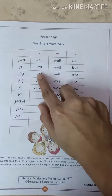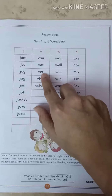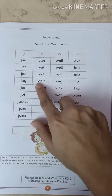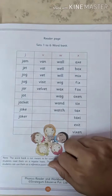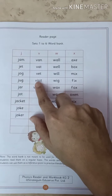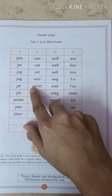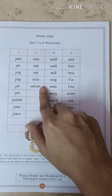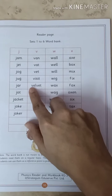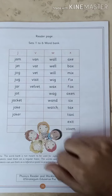V-A-T, wet. V-E-S-E-T, visit. V-A-L-V-A-T, velvet.